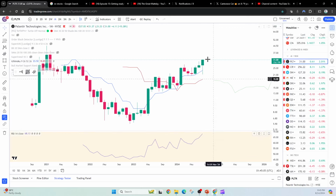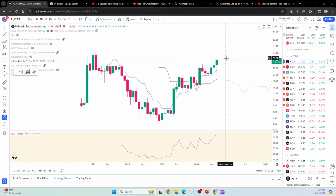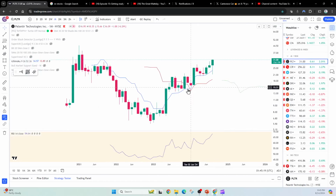It's still underneath 70. I still think this thing has a lot more room to go, and it can potentially go up a lot higher over time because it may be breaking, and I'm going to show you some of the levels here. I think it might be breaking the resistance here, and it looks like it wants to potentially start running. So this bullish crossover here is working out.